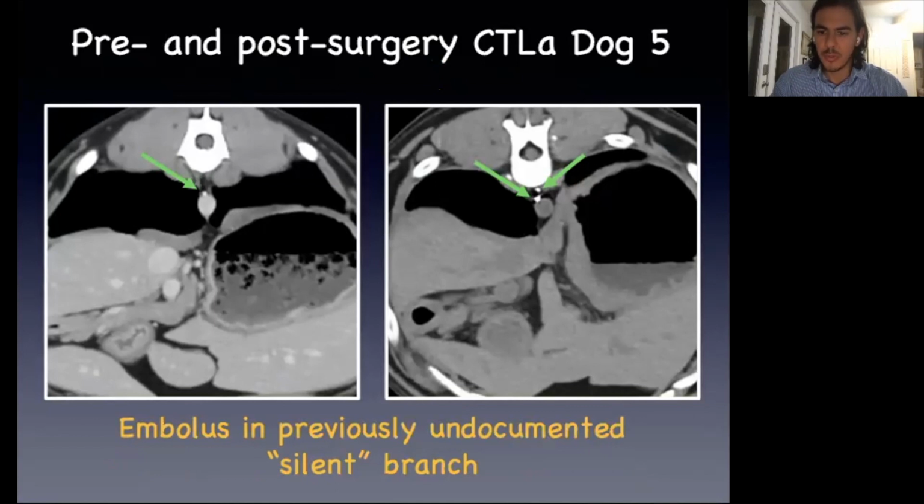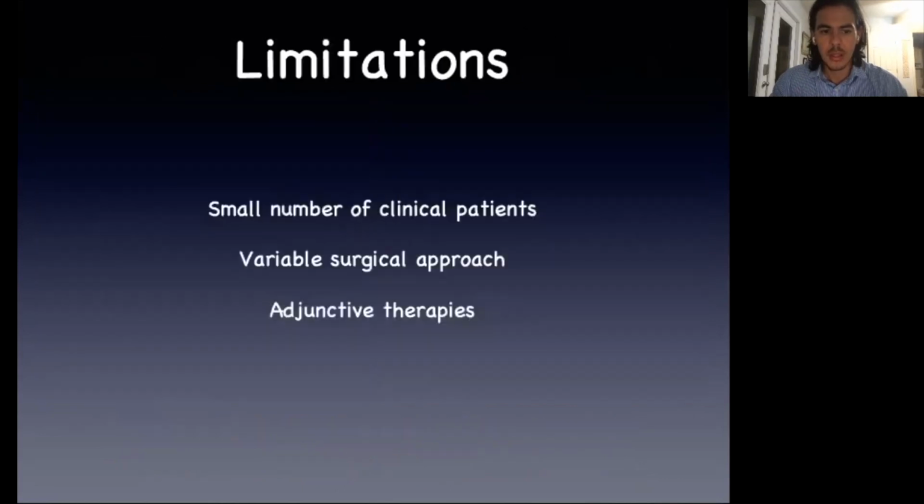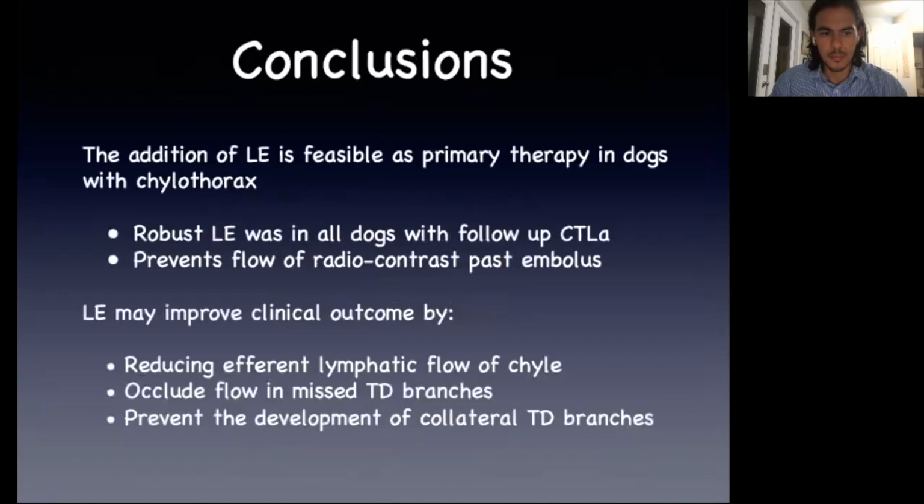This may provide proof of concept that lymphatic embolus may be superior to thoracic duct ligation by allowing occlusion of missed or silent thoracic duct branches. The limitations of their study are the small number of clinical patients, which makes statistical data analysis impossible, and the variable number of surgical approaches and concurrent adjunctive therapy that do not allow for comparison of embolization to primary modes of therapy. In conclusion, the addition of lymphatic embolization is feasible as primary therapy in dogs with idiopathic chylothorax.